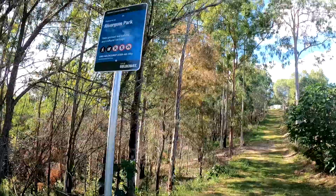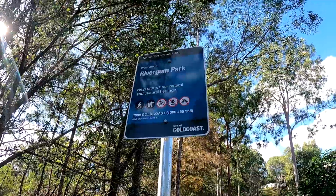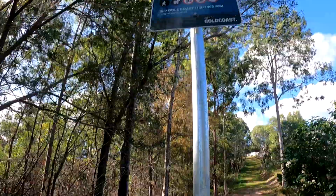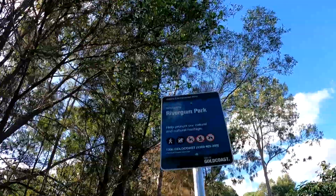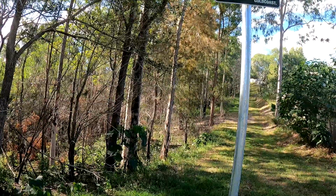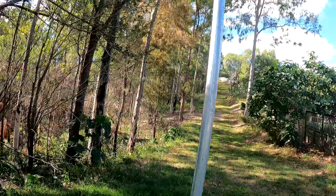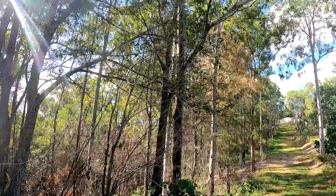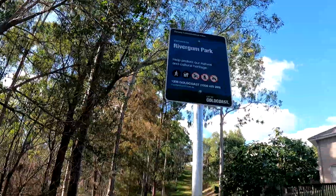I just noticed this sign, "Welcome to Rivergum Park Nature Conservation Area." So yeah, this is actually an official nature conservation area now, Rivergum Park. I'm not exactly sure what the previous state of this area was, the nature strip and down into this woodland here. But now it's an official nature conservation area called Rivergum Park. So, all right, it has a name now. Great, that's the place that I love to hang out and where I grew up in.